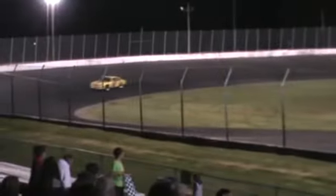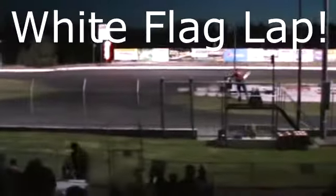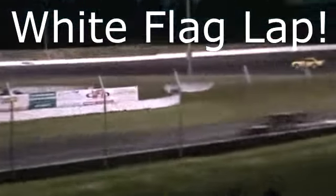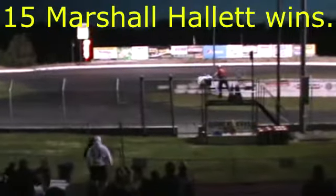And life just got pretty tough for Brandon Fisher. So the lap traffic there played a big role in this race. As Hallett comes by, he takes the white flag. Brandon Fisher comes through. Oh, what a tough night. Brandon Fisher has got to not be happy with the way the late laps played out there, as Marshall Hallett comes through as the winner.